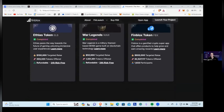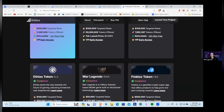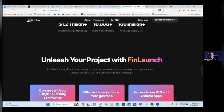And by holding the FBX token, you can actually get special access into these projects. Here's one cool one that is refundable, 24-hour risk-free. So it gives you a chance to try it and I guess a little buyer's remorse maybe if you decide that you want to jump out of it. You see the VIP early access. That's for the FBX price holders, okay? If you hold the token, you can get into it.